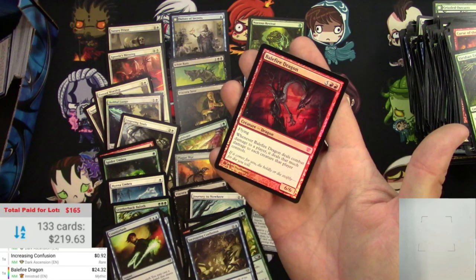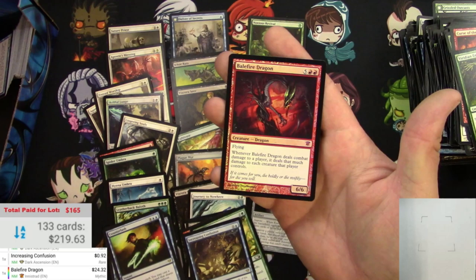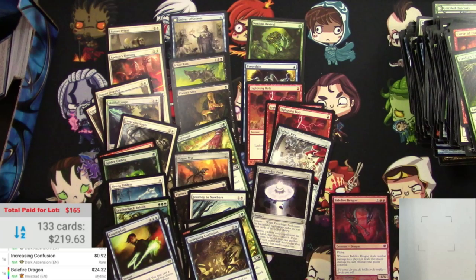That's great. 5 and 2 red, flying dragon, 6/6. Whenever Balefire Dragon deals combat damage to a player, it deals that much damage to each creature that player controls. GTFO, your creatures. That's awesome. Okay, there's a win right there.